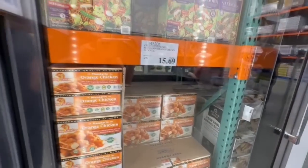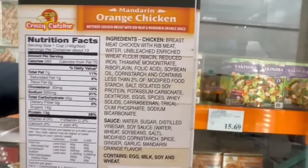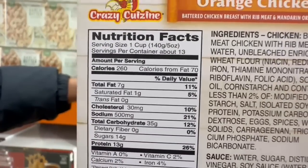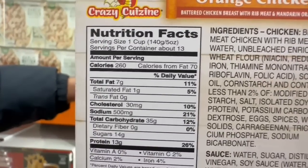The original price is at $15.69. And yes, of course, when it comes to the calories, they're kind of up there. 260 calories for every one cup. There you have the ingredients for both the chicken and the sauce. And then it totals around 14 grams of sugar, and that's pretty much because of the sauce.